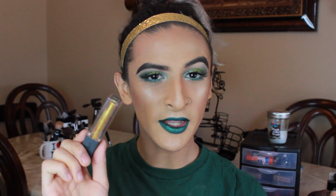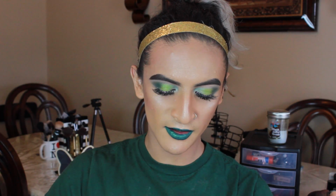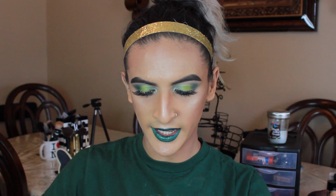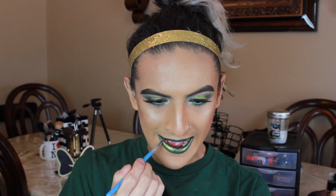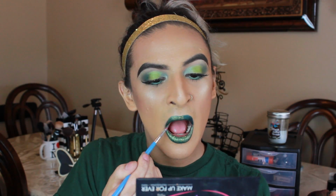Then to go right on top of that, I'm gonna take this Bite lip gloss. This is the gold one. They came out with this in the holiday time, and I knew I needed this because this is gonna come in handy for like holidays and stuff. So I'm gonna take that onto the back of my hand first, and then I'm gonna apply it with a lip brush. That way I don't ruin the applicator, and then it just like turns green inside the tube. I think you can still get it online at Sephora.com.